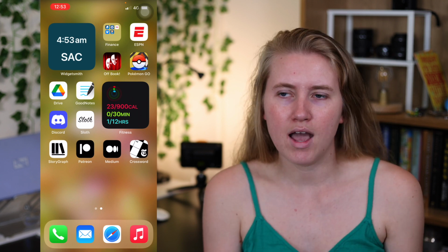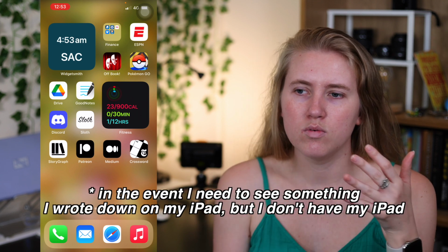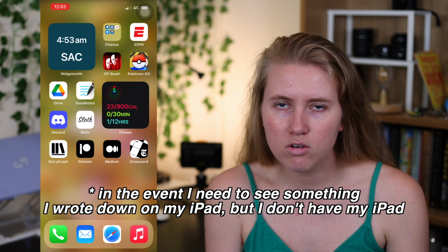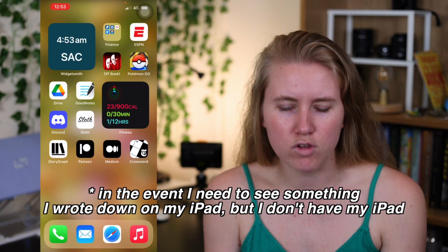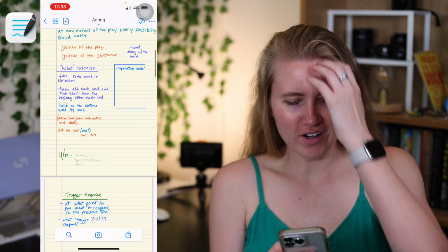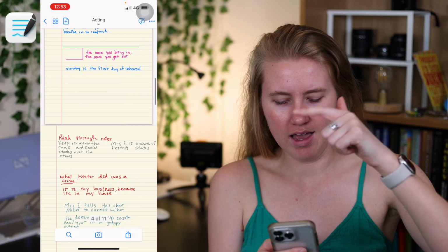So once again, this is another app that I use a lot on my iPad, so I just like having access to it here, but I don't write anything in GoodNotes or Notability. I just use it more like a viewer. Oh, that's weird. It looks like on here it goes up and down, but on the iPad it goes side to side.